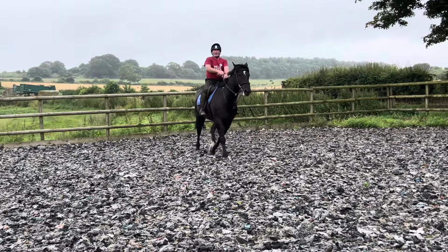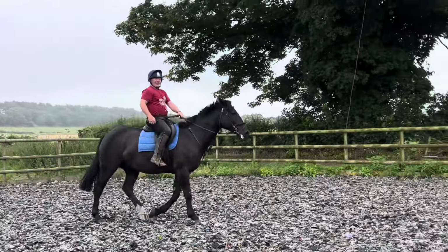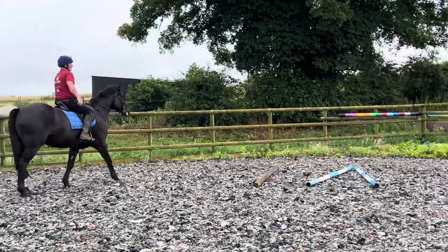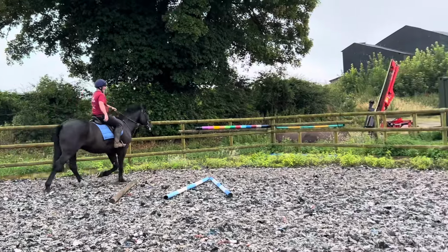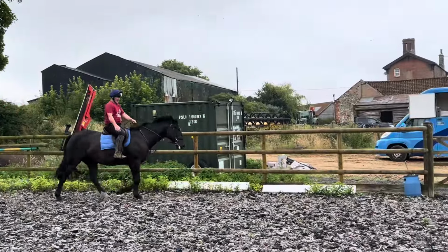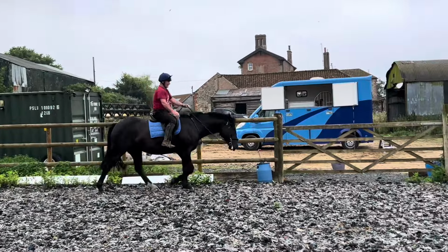You jump. You can have a go, but not that. I think that says a lot. You can have a go, but I wouldn't. That'd be very brave, because he doesn't really respect fences that much.